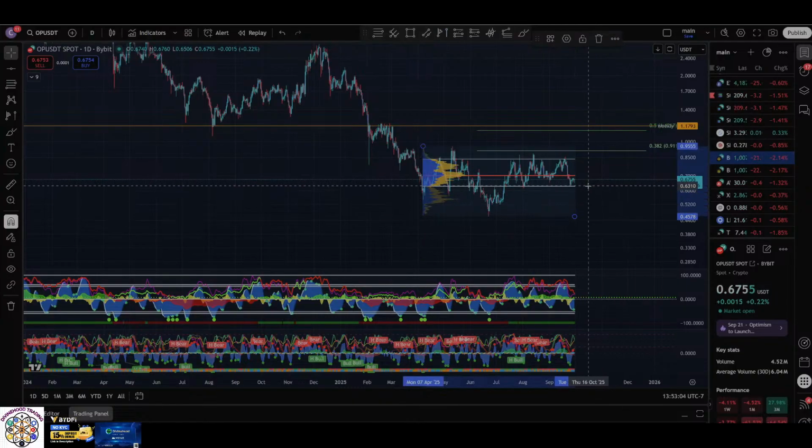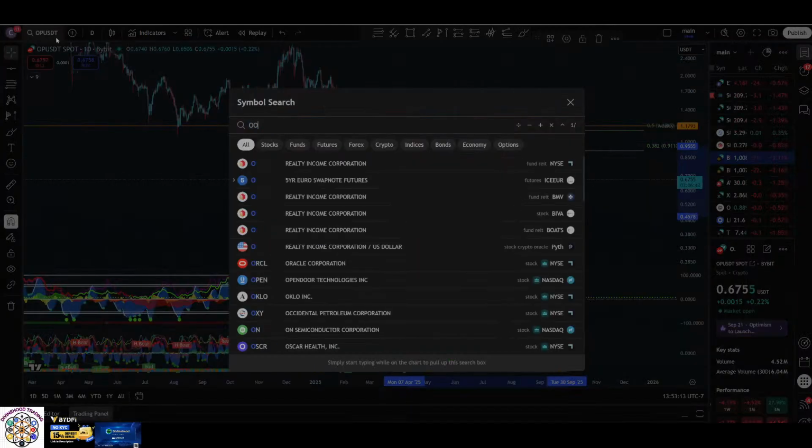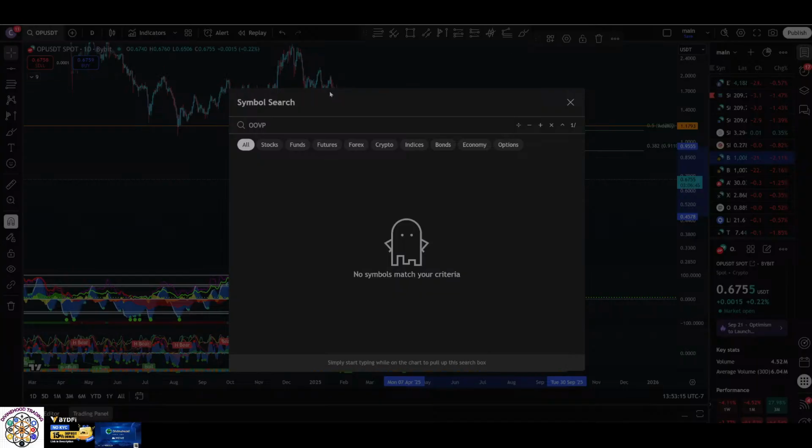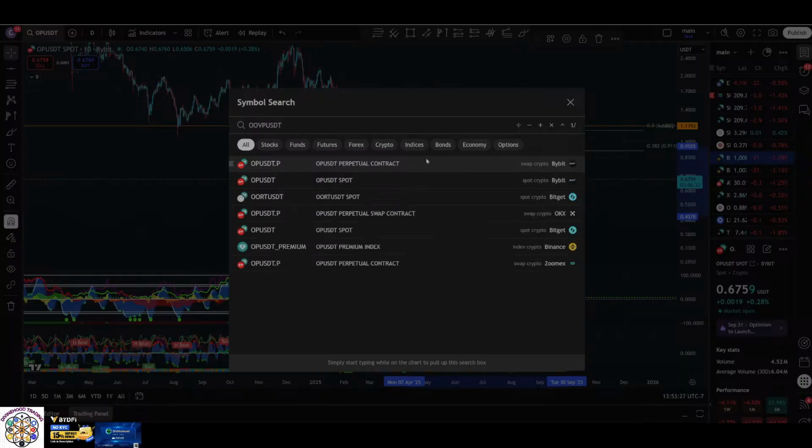You're around the value area low. Rejection from value area high. So you could just play this if you're looking at, oh wait, what, OOVP. I don't see that chart. OOVP.